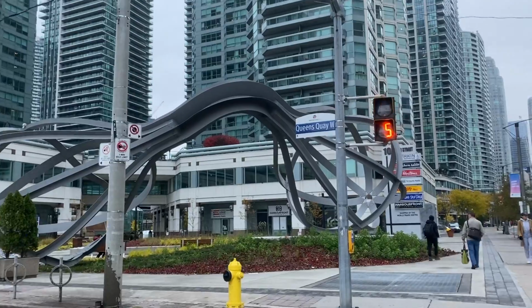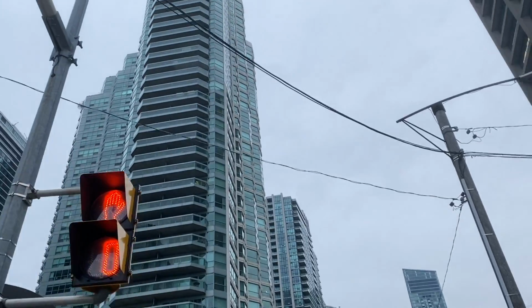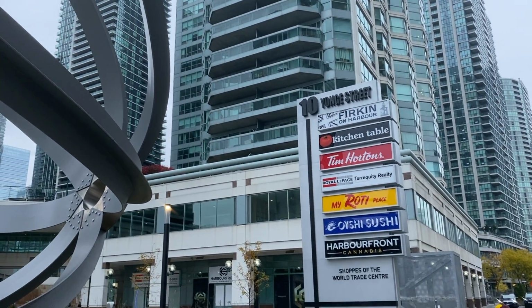That right there is where I live. It's called 10 Yonge Street. It's right on the harbor front. And you see, these are the number of restaurants available just below our building.